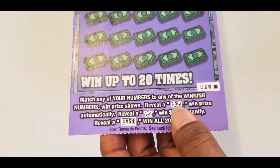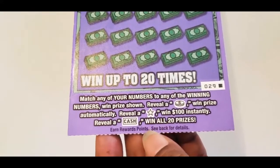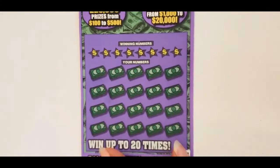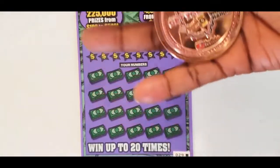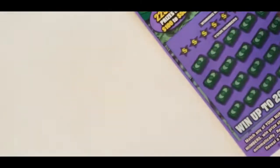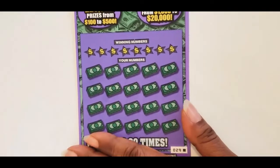It's a match and win game. If you find that coin, you win a prize automatically. If you find the star, you win $100 instantly, and Cash Win all 20 prizes. Today we're going to use a DK Scratcher coin, and it says, get you some. So I hope I can get some. Come on, ticket, give me some money.